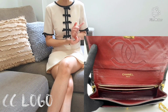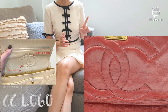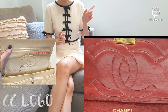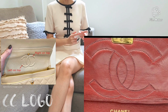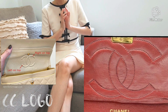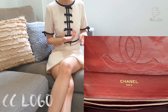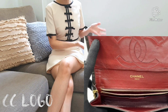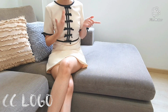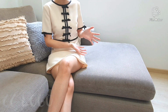From what I've read from the many luxury blogs, the right-sided C should overlap the other C on the upper part. But this bag had it the other way round and looks a little off to me. I mean, maybe it really could be a super vintage piece where the CC logo wasn't standardized yet. Well, any of you have any thoughts on this, and should I be deterred by this fact that the positioning of the logo is quite different?